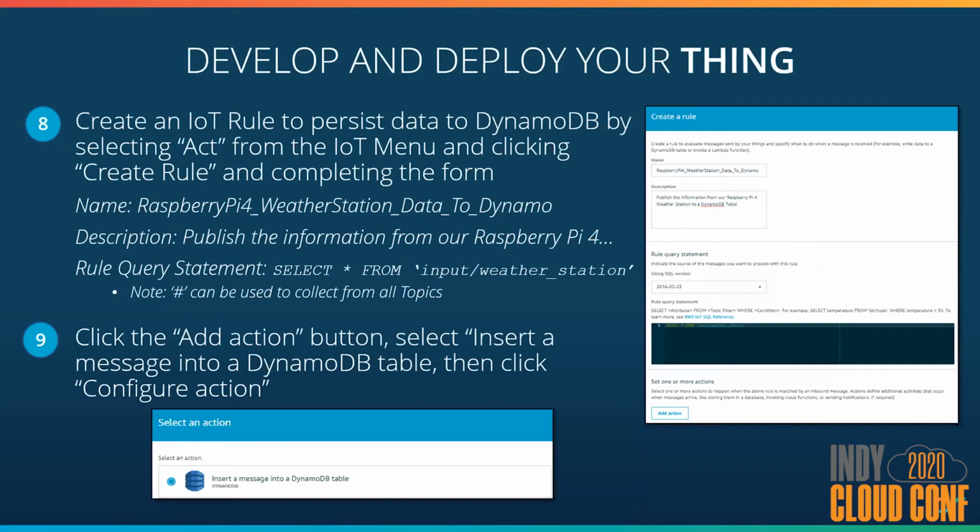Then I go back into the IoT section and create a new rule. I select Act from the IoT menu and create rule, and I complete the form to start the data collection process. I have to give it a name, so I gave it Raspberry Pi 4 weather station data to Dynamo as my rule name.